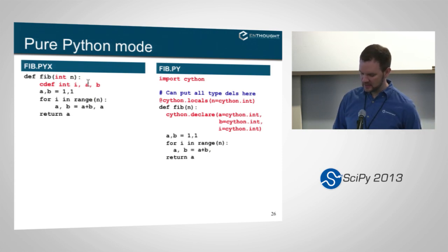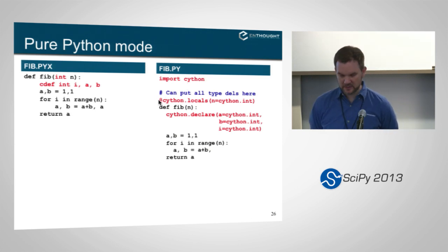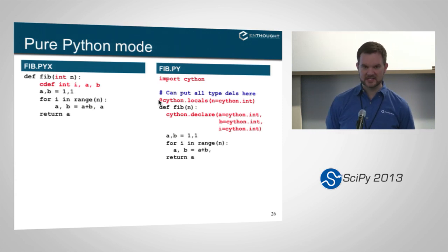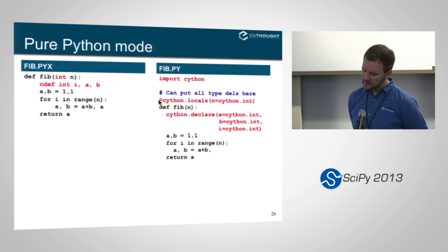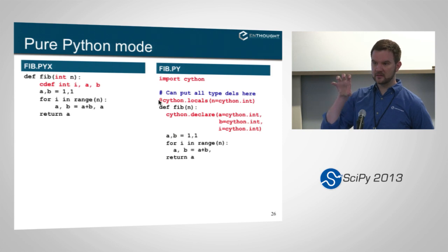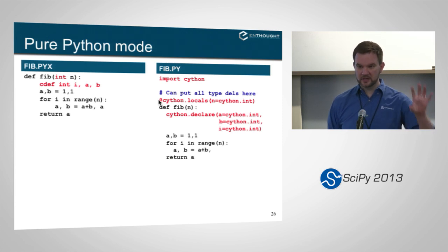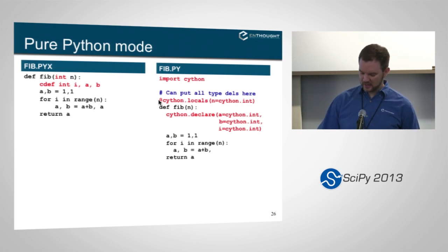Well, the way you do that is over here in fib.py, you import Cython, and now you give a decorator, @cython.locals, and that's where you stick the argument signatures. In this case, n is a cython.int. And if you want, you can stick all of both the arguments and the variables inside of that function body inside of @cython.locals. Just stick them all in there, declare it all in one place, and you're done. Okay. I'm doing it in separate places to show you other ways of doing it.